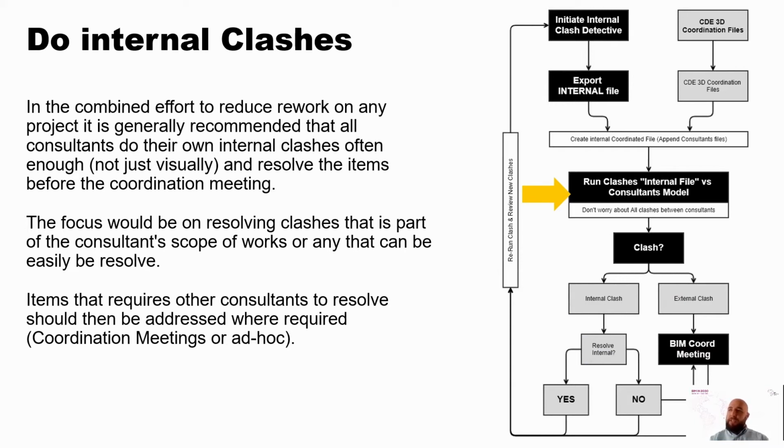And only at the last stage, only at step 3, we do external coordination meetings. And that's really starting to look at the items that can't be resolved through the 2 previous steps or communication with other consultants. This is the items where we need to sit in a room and discuss the solution, bring it all together, find out a problem, resolve it, and then take it effectively back to the designers to draw up and model up. So that really sums up the clashing methodology.